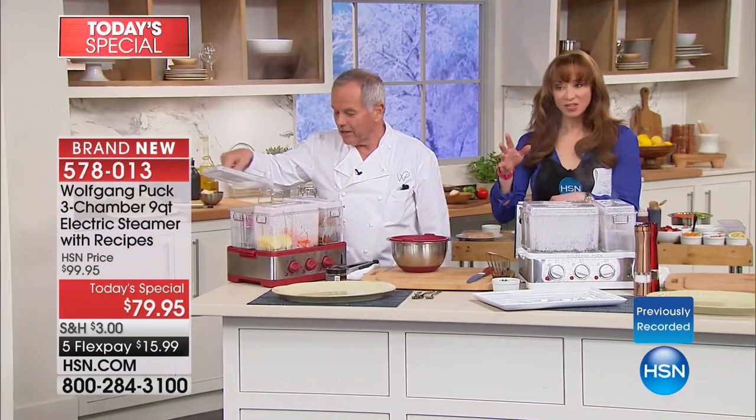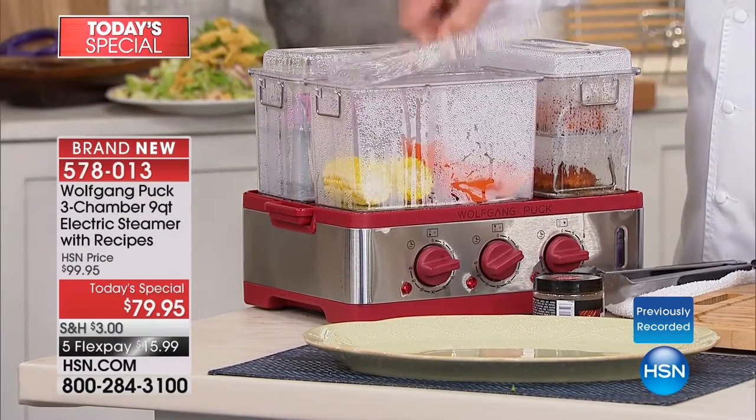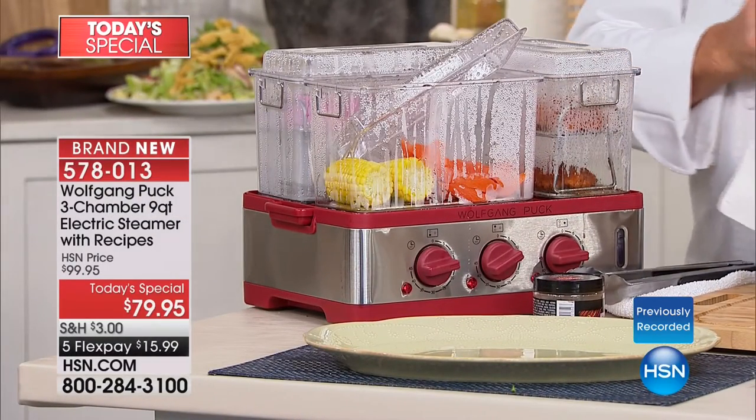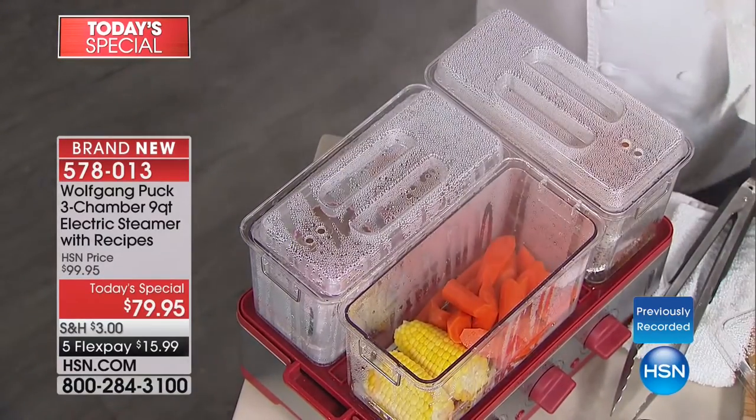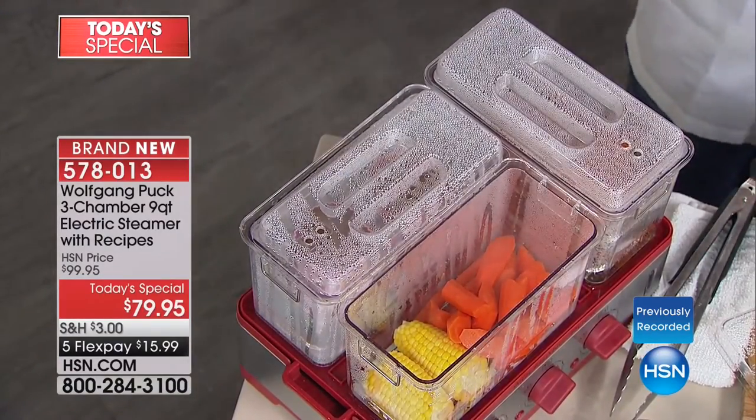Okay, so here's the thing. You have never tasted chicken until you tried it from his steamer. Yeah. You have never tasted pork chops. I'm serious. I thought I didn't like pork chops until I tried them from Wolfgang's steamer. I'm not even joking. But you can bake cakes.